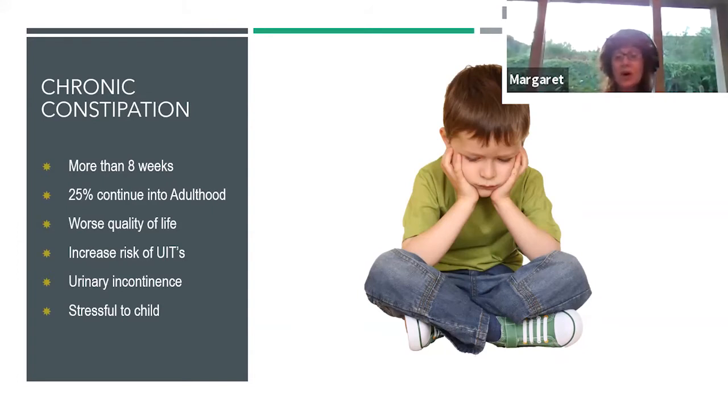So fecal incontinence is caused by chronic constipation and is involuntary. This liquid stool that leaks around the hard stool that's retained in the colon actually has significant ramifications on the child. I mean, it's embarrassing. Research shows that children with chronic constipation actually have a worse quality of life than those with more severe medical issues like irritable bowel syndrome and gastroesophageal reflux.